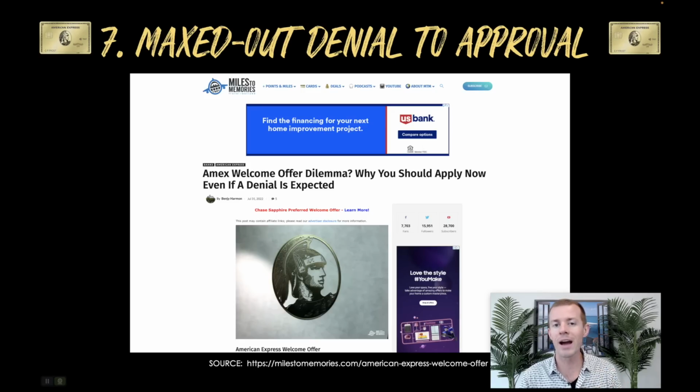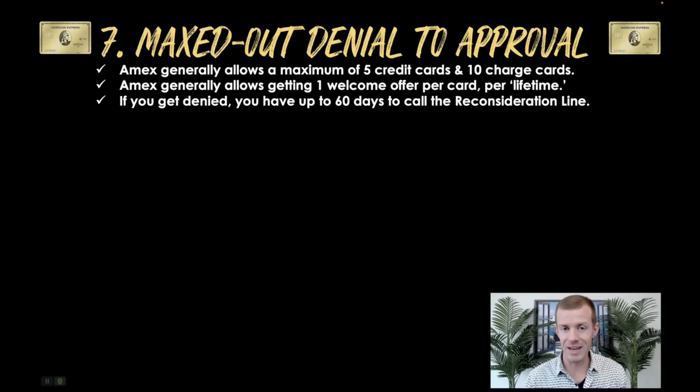So let's unpack what's going on here. It was a little bit confusing at first to wrap my head around it. So I put all this in a visual timeline for you all to follow each step to see exactly how to make this work in your favor. First of all, several things to set the stage. Up first, Amex generally allows a maximum of 5 credit cards and 10 charge cards. The charge cards are the Amex Green, Gold, Platinum, Centurion, and Plum.